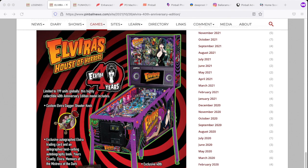Exclusive 40th anniversary themed cabinet, hand-drawn artwork featuring hyper chrome embossed surface, and an exclusive 40th anniversary metal plaque, sequentially numbered. There you go. Oh, it's sequentially numbered. Well, there you go. That's why it's $28,000. We found it. We dug to the bottom of that one.